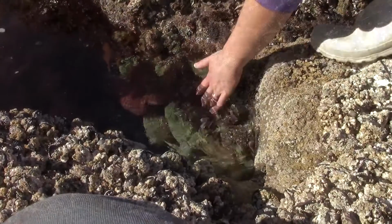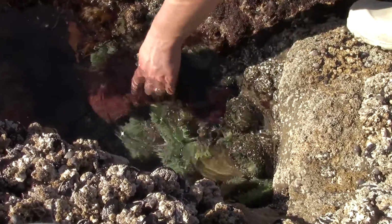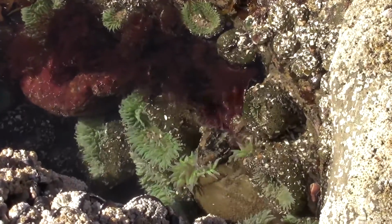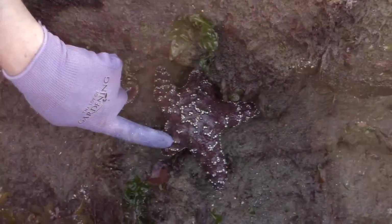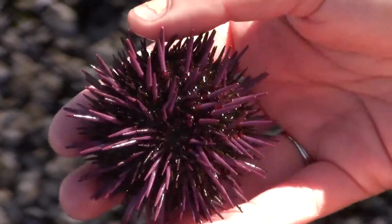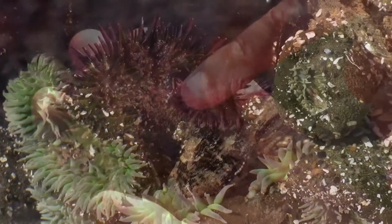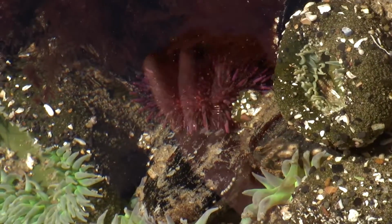So in this pocket, we found two types of echinoderms. One is this purple sea urchin right here, and the other is this purple sea star. Now the sea urchin and the sea star are related because they both have spines. So echinoderm means spiny skinned. The sea star has small spines on the top and some slightly larger but still relatively small spines on the underside where its tube feet are. But the sea urchin's whole rounded body is covered in longer spines. They're also related to a couple other creatures like sea cucumbers and sand dollars.